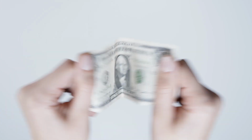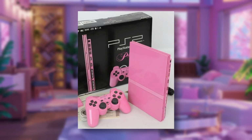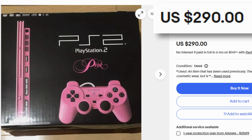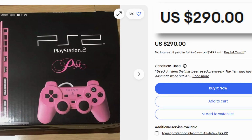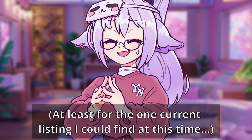Pricing is really gonna vary a lot. Does it have the pink memory card? Does it have the box? And some versions appear to come with a kind of messenger bag. Depending on what you're wanting in that regard, prices will start close-ish to $300. Personally, I definitely want the bag and original pink memory card included, in which case it's looking like triple the price. Pain.